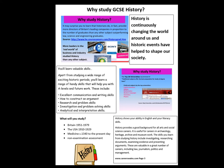Finally, why study GCSE history? There's a sheet there that takes you through it, summarises the information and has some quotes on it from different sources. And you can see the source on this if you wanted to check it out. But also, just think about it, if you're interested in history, if you love the study of the past, if you want to develop good and wide-ranging skills, then history might be the subject for you.